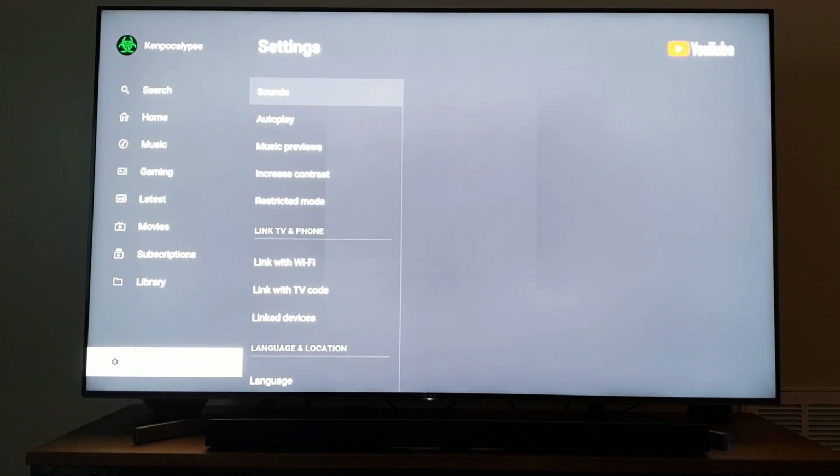So what am I going to do? Am I going to take it back and get another Sony X900F 65-inch because this was a good deal, $1,099? Do I go back and get the Samsung to where I can go into the secret menu options and turn off the local dimming?